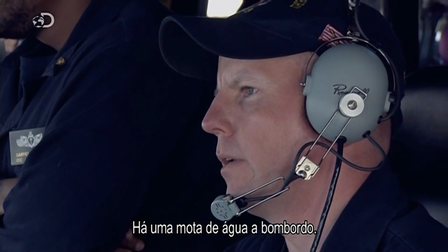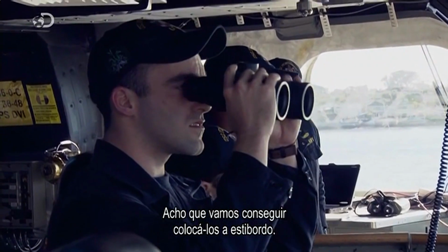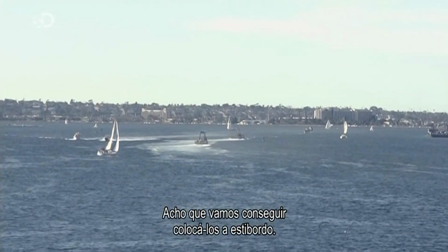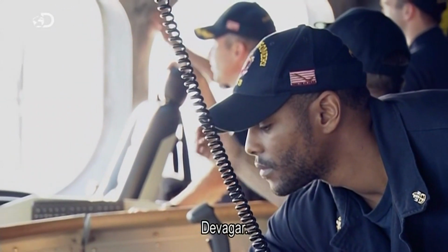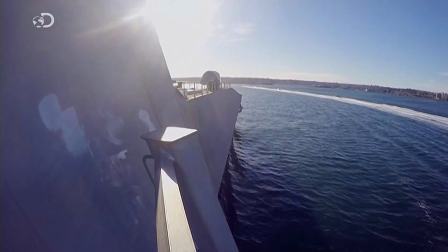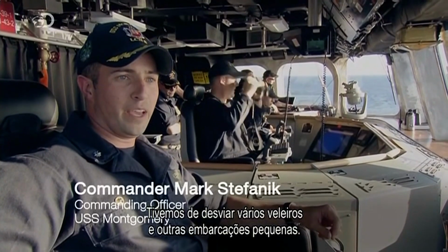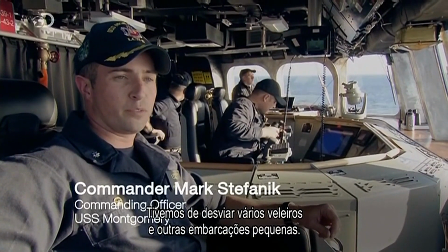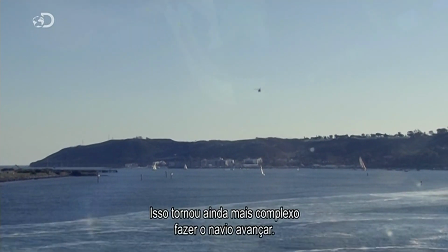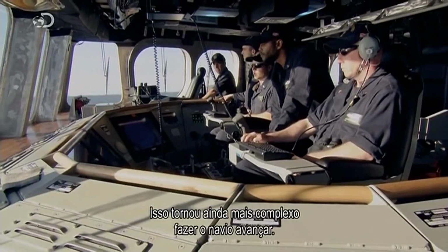Got a jet ski off our port side, 350, heading forward aft. All right, I think we have a good shot at taking them down our starboard side. All right, steady she goes. Steady she goes, 178. So there's a number of sailboats that we had to maneuver for, as well as some other small craft. So that did add to the complexity of the ship trying to get underway.